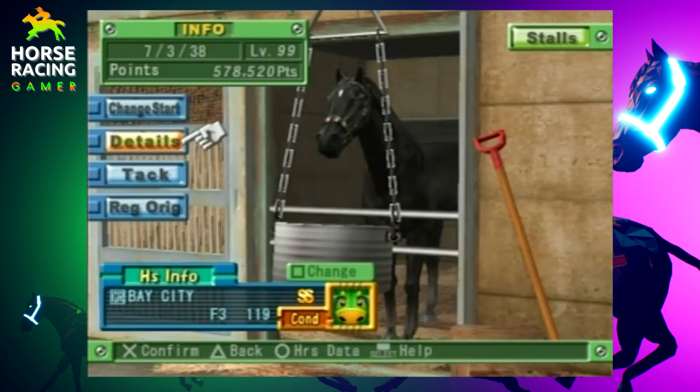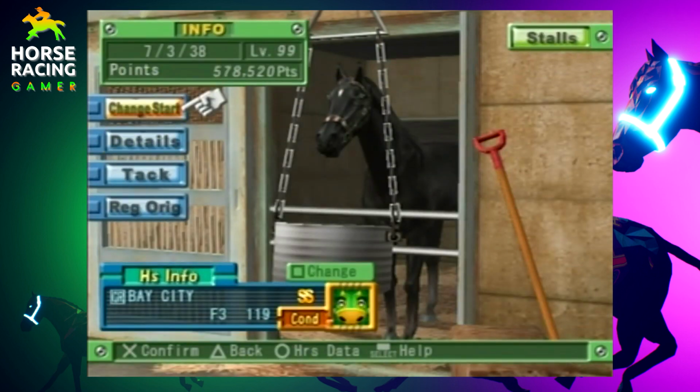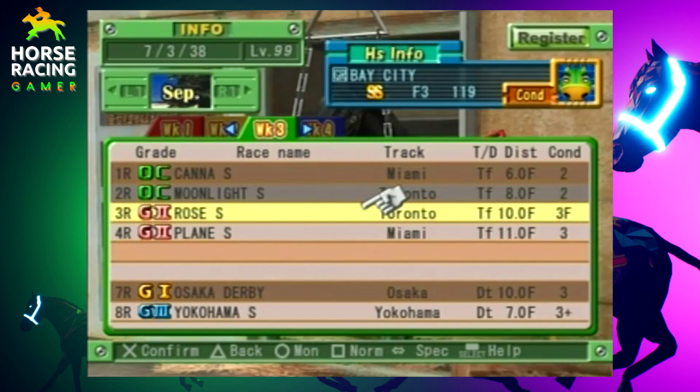I think she has Western Tiger in her as well. Yeah, she's got Western Tiger, Lee's Gold, Desert Diver, and Aunt B. That's actually a pretty solid pedigree of horses to have in your blood somewhere. Western Tiger and Desert Diver together, and then you got Lee's Gold and Aunt B. It seems to have given her quite a big jump.